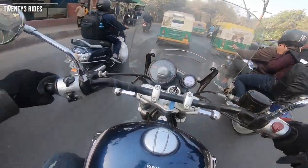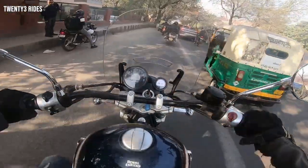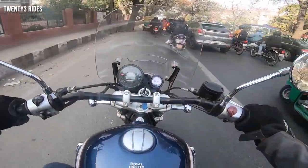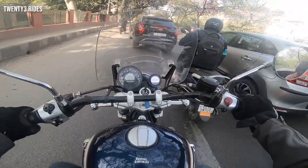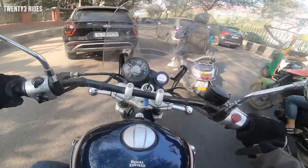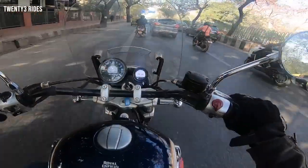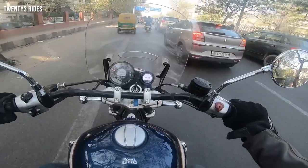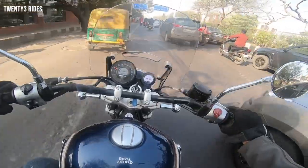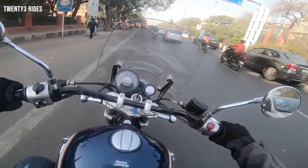So can you use this machine for commuting on a daily basis from home to work? I think so, you can. It's just about getting used to the longer wheelbase, that's it. Nothing of an issue while riding this in heavy traffic. And the machine also doesn't stall.